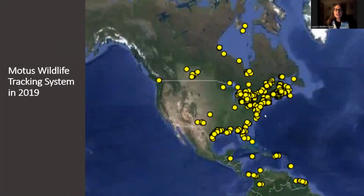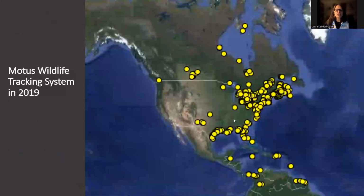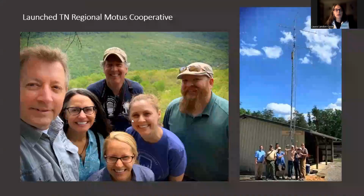And so in 2019, the yellow dots represent the receiver stations that were deployed at the time. You can see it started up in Canada, I think in the Ontario, Quebec area, and this is where the bulk of the receiver stations were. And as you'll notice right here, this is the gap. The South and Tennessee, we were really missing being able to contribute to this network at all.